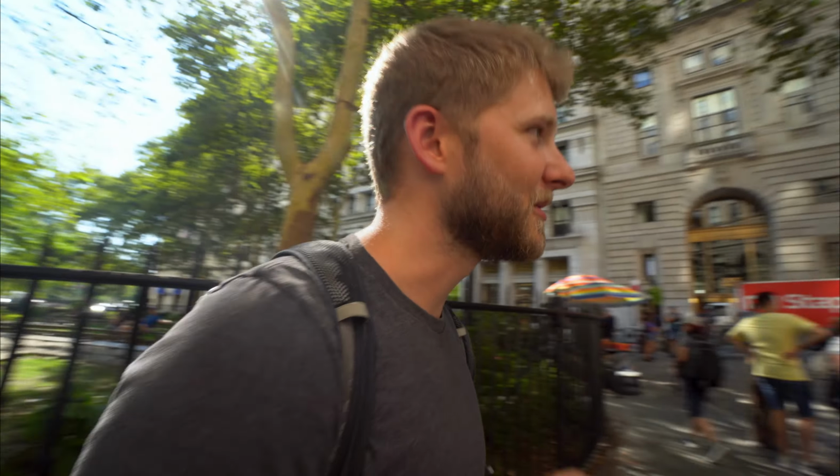Alright, we have now walked all the way up to the famous bull statue, and there's a line just to take a picture with its butt. The crazy thing about this line is there's a line for the back of the bull, and there's a line for the front of the bull. This bull is getting photos two ways.